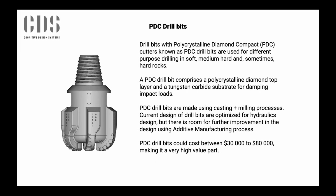And it really makes sense to think about additive by looking at the part. But the part currently has been optimized for hydraulics for the conventional manufacturing processes. And today we are going to explore even further what the current issues with this part are, how it is, and how we can improve it.